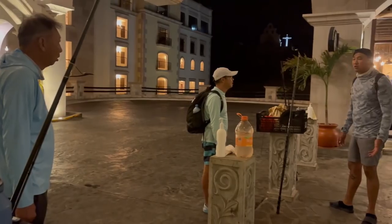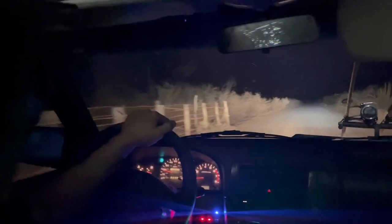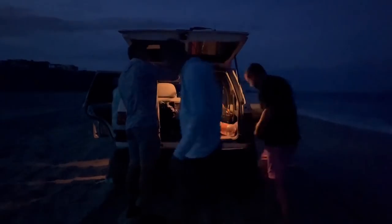So we woke up super early this morning. I was up at 4 a.m., started driving here to meet Jacob. Jacob took us here, got here before 6, and started fishing.